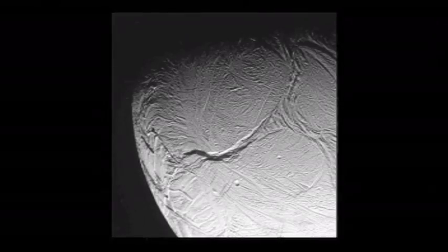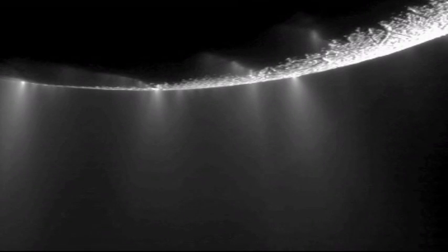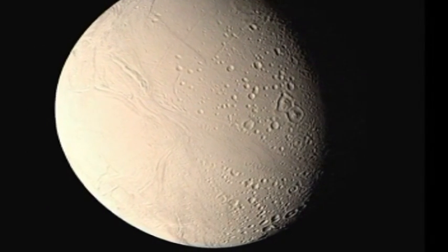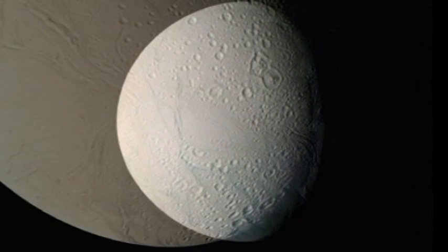Cassini also told us a lot about another of Saturn's moons, Enceladus. A small moon located in Saturn's outermost ring, it is a fascinating place. The Voyager missions back in the early 1980s had already provided some information about Enceladus, especially concerning its wide range of terrains. Cassini found out more.